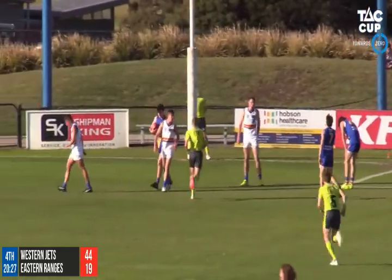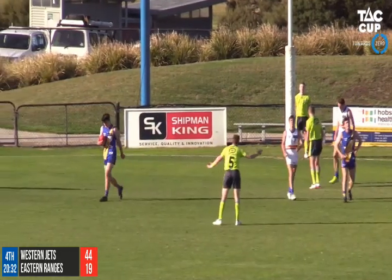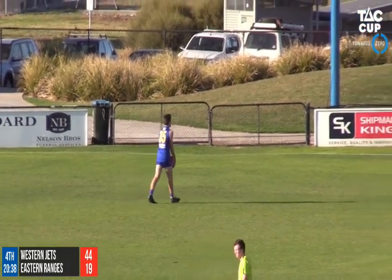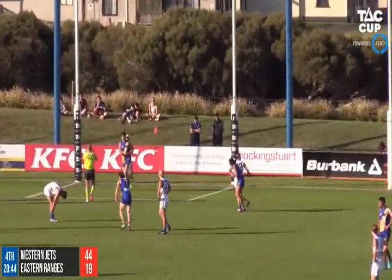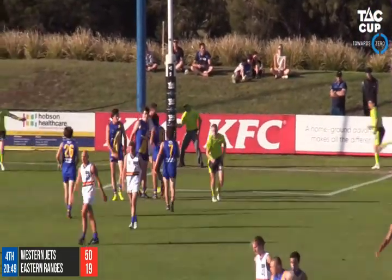Beautiful. Great kick, great vision that was. Looks like Butters from here. No, I saw that's going to be Warner at the back, just at the back of the thing. He was lurking there, I think. Warner to kick from 15 metres out. Shouldn't make any mistake of this. Oh, and he only sneaks it in by the look of it. Gave the goal umpire a fright. Through for a goal to Warner.